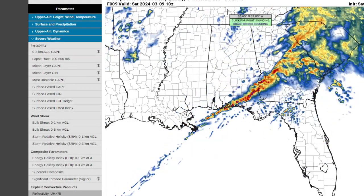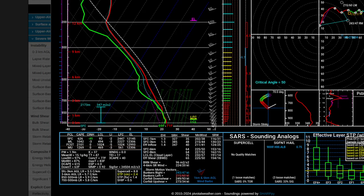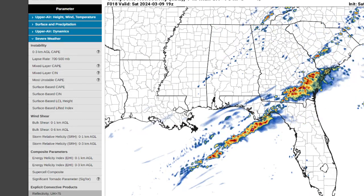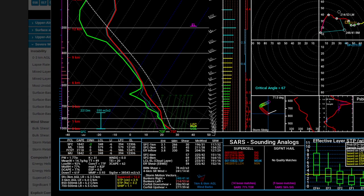As we go overnight, we can see that a more consolidated line of storms forms with damaging winds and tornado potential across the Florida Panhandle. It looks like instability will increase overnight as you get further to the east. And then it seems like a similar situation will happen tomorrow afternoon in the Georgia region. There will be potential for tornadoes.